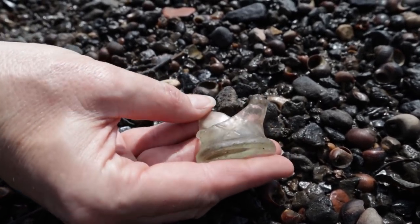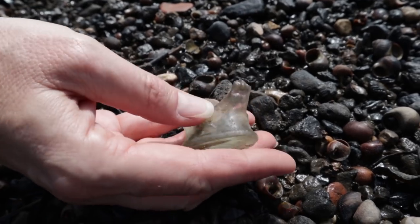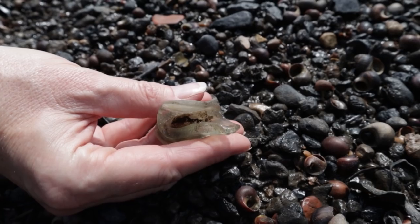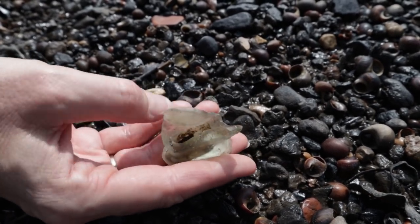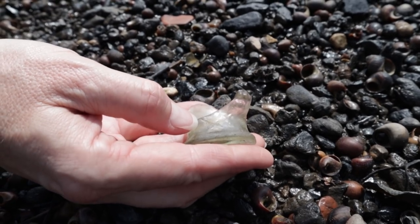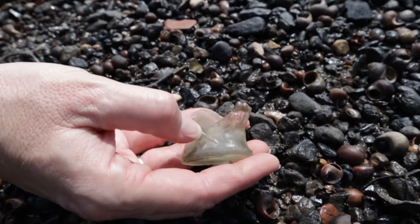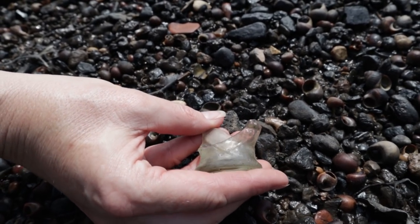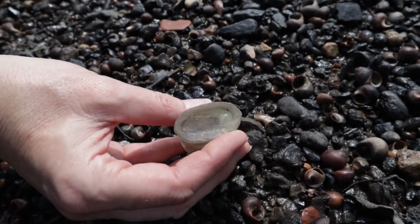Now that's interesting. Let's have a look at the inside of that again. Mm-hmm. Now you can see there's very little space for liquid in there. Yeah, so maybe it was a perfume bottle. Possibly, yeah. At least maybe something quite expensive or tinctures. Now, there's markings on that glass, isn't there? Yeah, two lines, but I can't really make out anything else. Okay. Very cool.